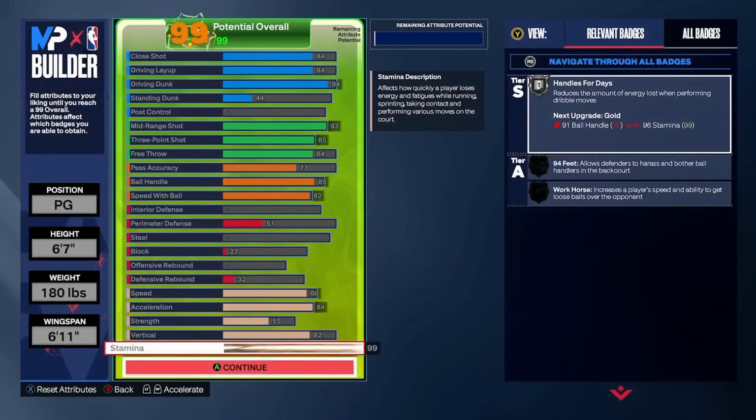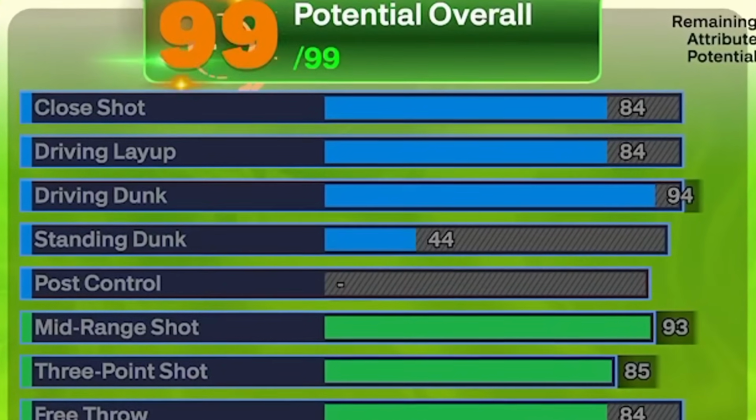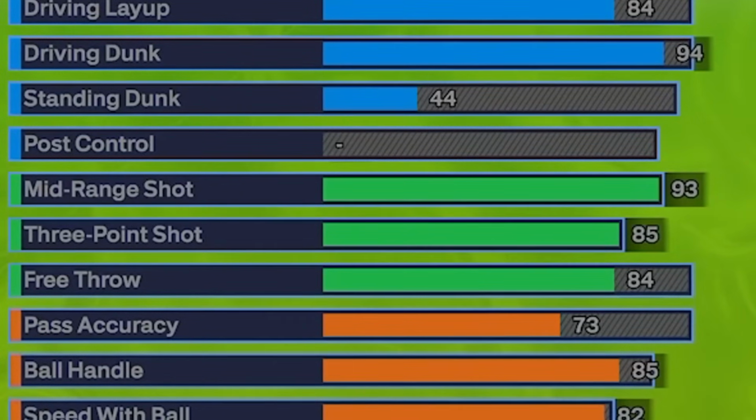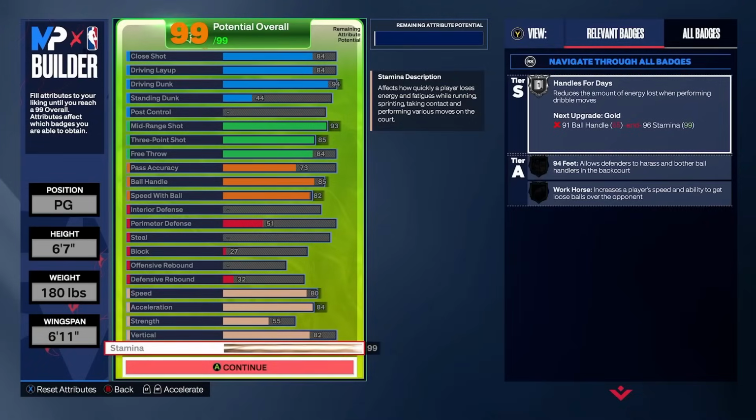The position of this build is point guard. Our height is 6'7", weight 180, and then the wingspan is 6'11". Now this build is actually pretty unique. We have really good finishing on this build with an 84 close shot, 84 driving layup, and a 94 dunk. Our shooting is amazing with a 93 mid-range, 85 three-pointer. Our ball handling is pretty decent with an 85 ball handling, and our defense is just crucified.